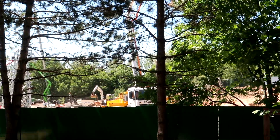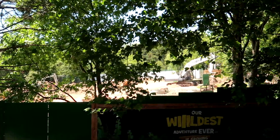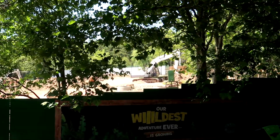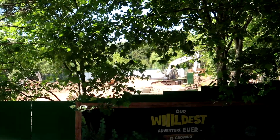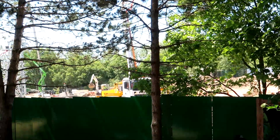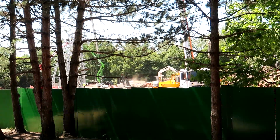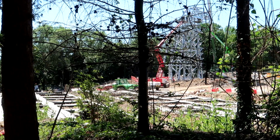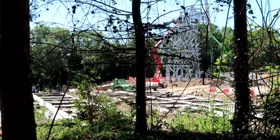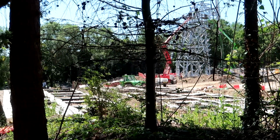But yeah, from this angle, the little mound, you can see the footers just there. And yeah, pouring of the footers has continued over the past couple of weeks. And yeah, especially on the station. In fact, the station for the coaster is going to be just behind these trees here. And yeah, we'll see the foundations a little bit better for that a little bit further around the corner. And just a little bit further around the corner then here, we can see all of the foundations there for the station for this brand new coaster.